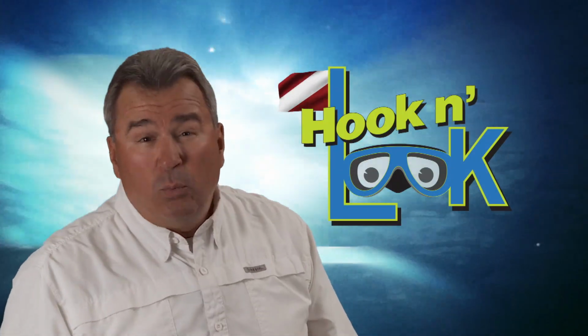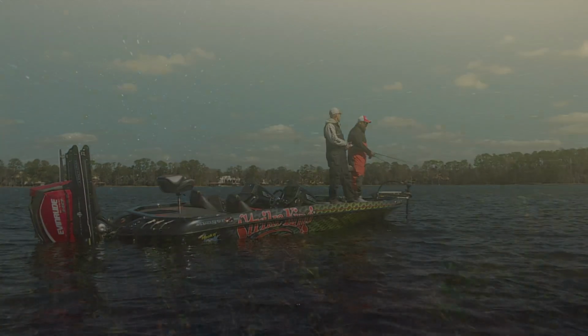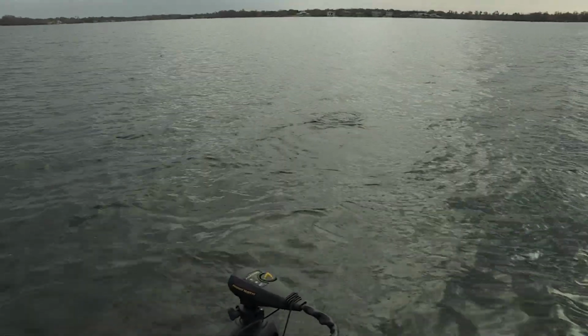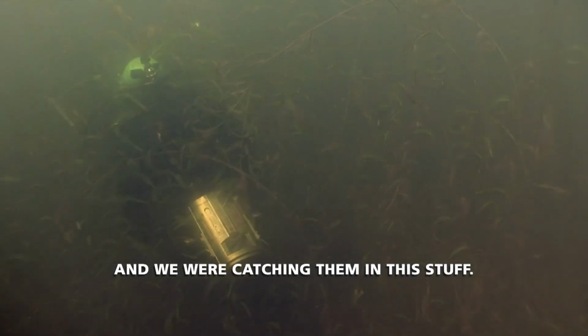The area I dove was an offshore hump Art and I had thoroughly fished the previous day. And just like our fishing success, I only encountered a few small males. This flat goes from 12 feet of water up to 8. There's a lot of pepper grass here, and we were catching them in this stuff.